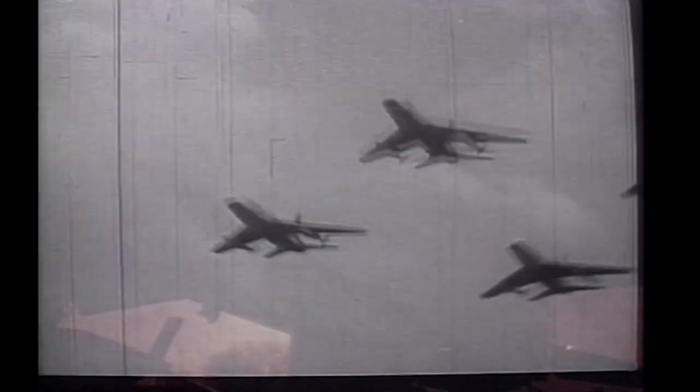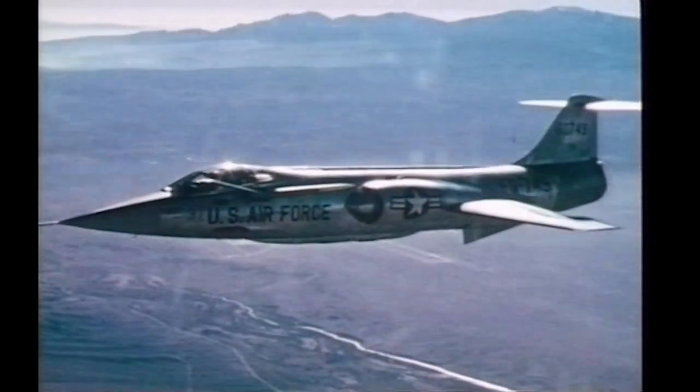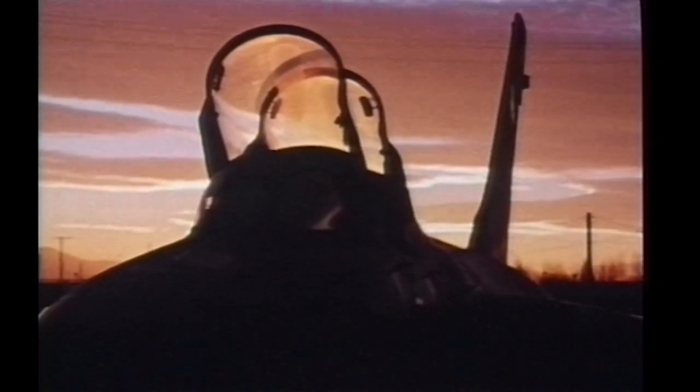This week in Flying Through Time, after the hectic development period of World War II and the ensuing rush into jet engine development, a successive series of fighter aircraft emerged that made their mark in aviation history. These planes epitomized the shape of the supersonic jet fighter. They were the Century Fighters.